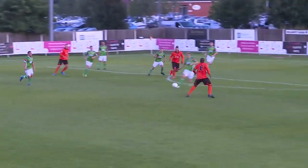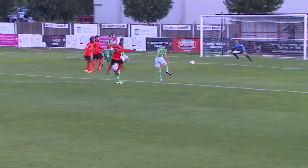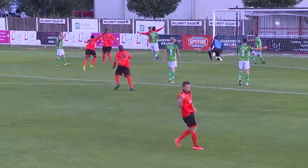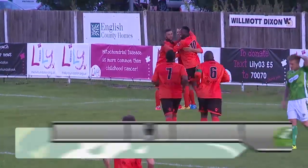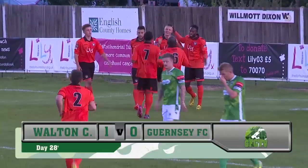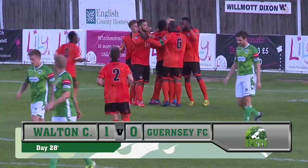Scott Day on the ball now. Squares it across for Sanko, the captain. He's got a bit of space. He has a shot. It's a great palm away by Tardif. But the rebound's put in. It's Scott Day with the goal. And it's 1-0 to Walton Casuals at the Waterside Stadium, 27 minutes in.